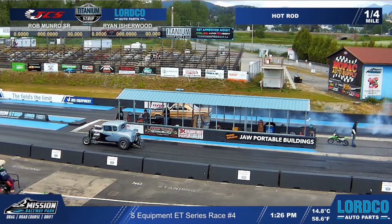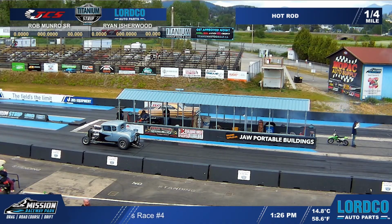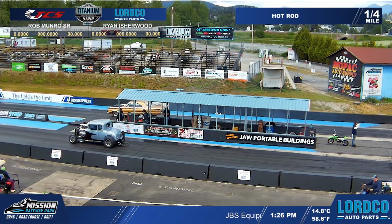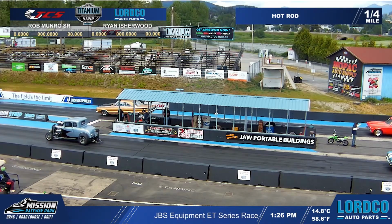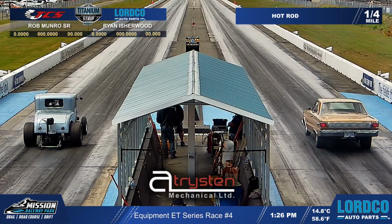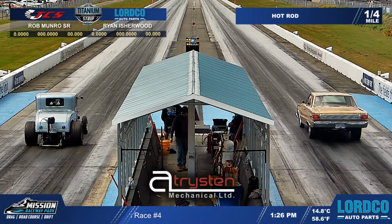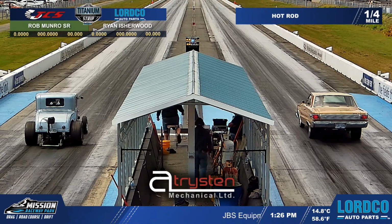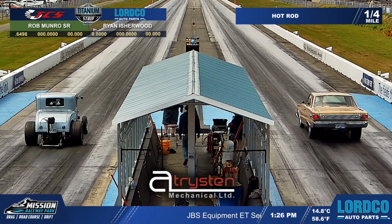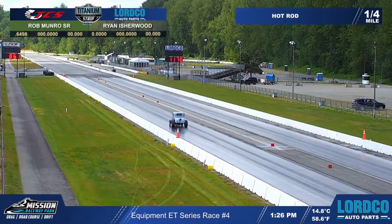Next up, it's Rob Monroe Sr., the White Knuckle Racing Model A, dials an 8.61 against Ryan Isherwood for the Isherwood Body and Fender '66 Plymouth, dials in 11.70. And Isherwood launches forward before the tree has time to activate. Free win to Rob Monroe Sr. And Isherwood throws away round 1.